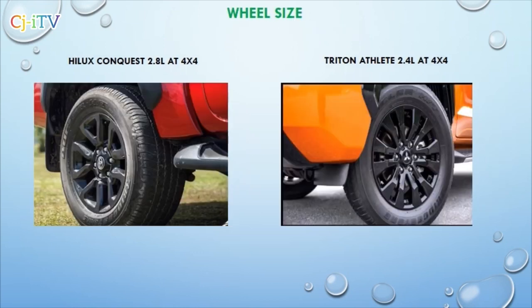So, wheel size naman guys, no? These are the comparison of the wheel size and also yung design ng dalawang pickup. So naka-black alloy wheels yung dalawang pickup guys, no? And the size of the Hilux is 265/60R18. So ganun din, no? 18 inches, 265/60R18 din yung sa Triton Athlete.